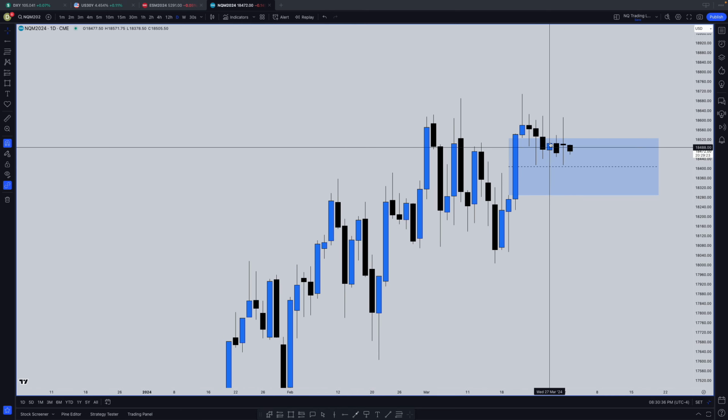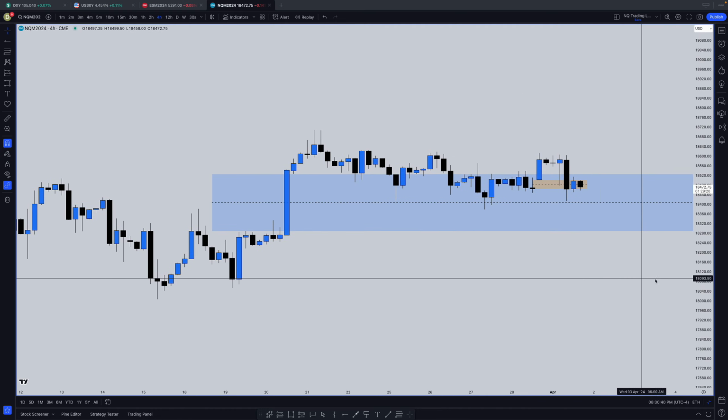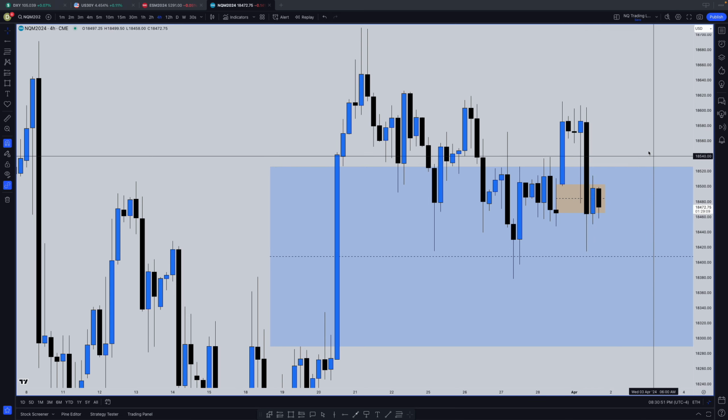Gun to my head, lower, but we do have now these stacked equal highs. And you can see that more clearly on a 4-hour chart, right? We have equal highs and equal lows. So that is lower probability by my definition. So I'm going to have to wait for more clarity to see where we're going to go.